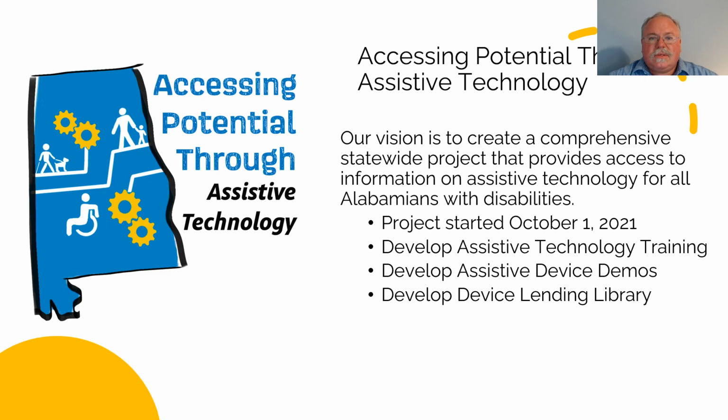And so this Accessing Potential through Assistive Technology is different from the Rehab Engineering program in that it does not provide direct services to people. It does not provide evaluations or one-on-one trainings, but it does provide people with access to information on assistive technology. We just started this on October 1st, 2021, and we have been working away on putting together some of the different things that we would like to do.